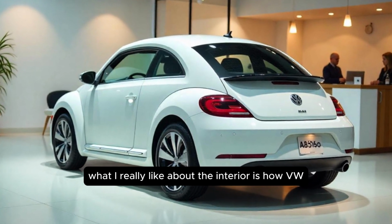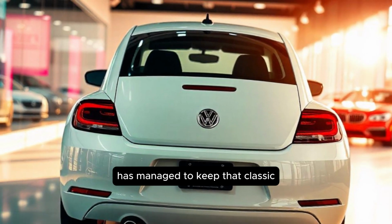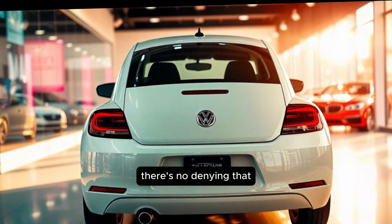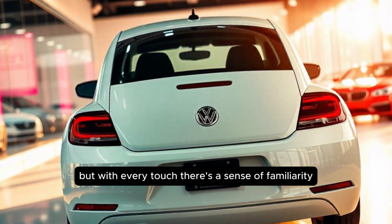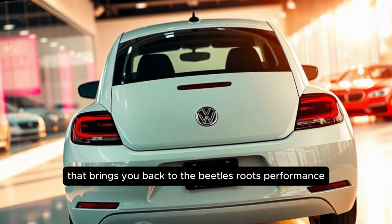What I really like about the interior is how VW has managed to keep that classic, fun feel while making the cabin more refined. There's no denying that it feels like a step into the future, but with every touch, there's a sense of familiarity that brings you back to the Beetle's roots.